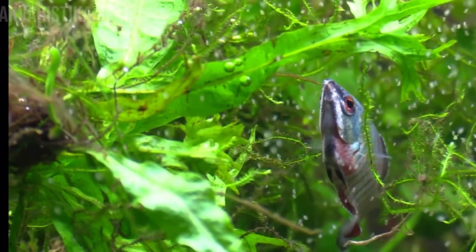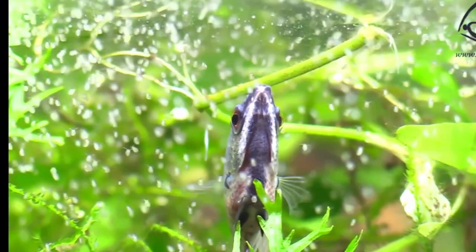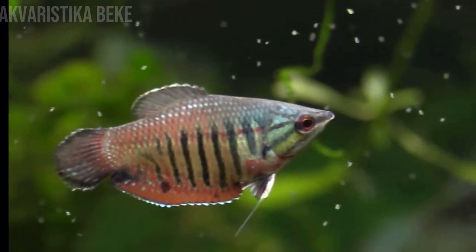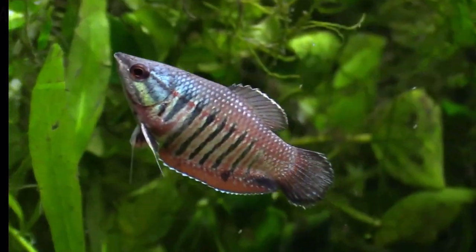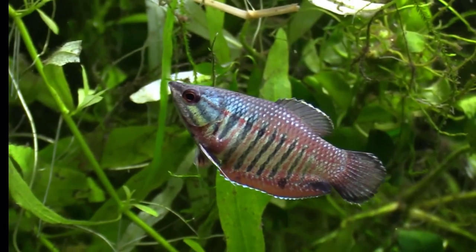So gouramis I would steer clear from are obviously giant gouramis and kissing gouramis, and also the opal and gold gouramis. These species can get quite big, and they can outgrow a small aquarium quite quickly. Also, these larger gourami variants can be a little bit more aggressive in comparison to the smaller variants. But yeah, they are definitely a great option for a small fish for any smaller setup.